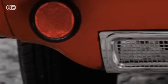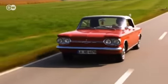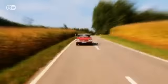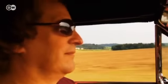As it turns out, German and Italian designers adopted some Corvair features, such as its characteristic twin headlamps, seen, for example, in the NSU Prince. This 1964 edition was originally shipped to Switzerland, one of the Corvair's few official markets on the eastern side of the Atlantic. In Europe, however, the Corvair remained a fringe model.